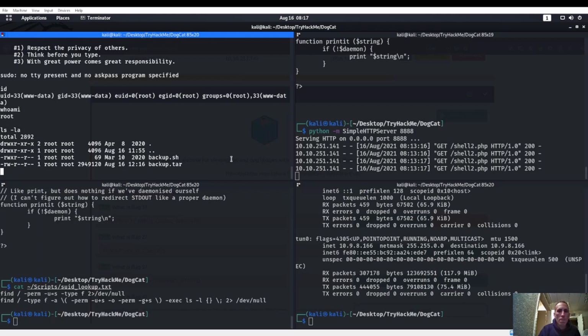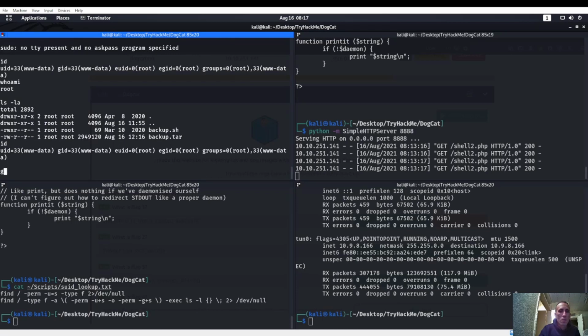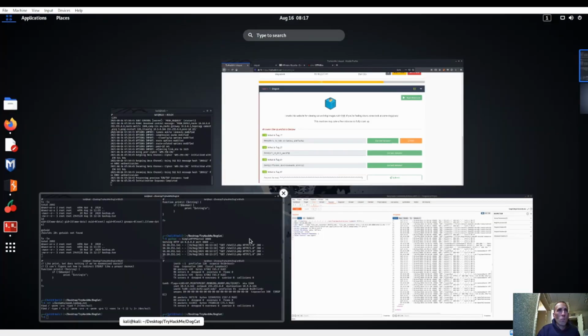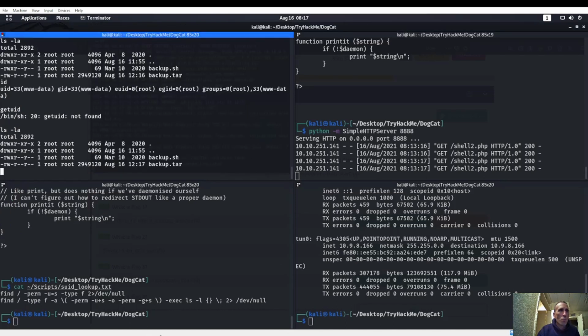So, are we in a Docker? It's not saying we're in a Docker. I think we're in a Docker right now. And I think that once we get out of this Docker, that's where we're going to get our backup.sh.